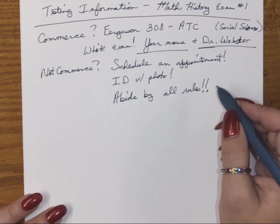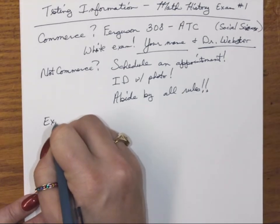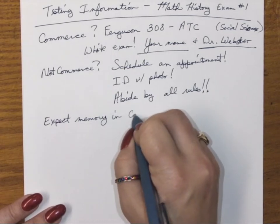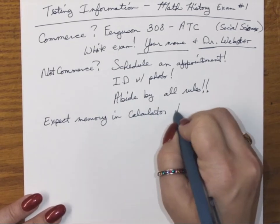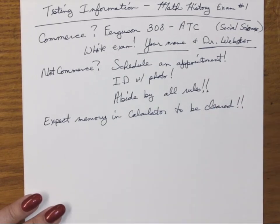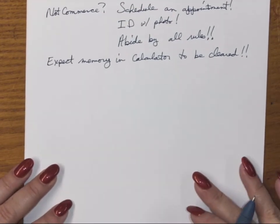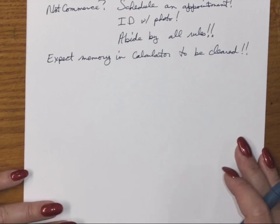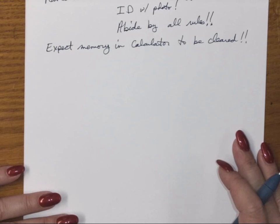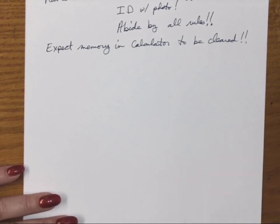If you bring your own calculator to a testing center, you can expect your memory to be cleared. That could be a problem for you if you have programs or notes or things like that in your calculator. So just be aware that that's what's going to happen. In Commerce, we have our own calculators, and we will gladly let you borrow one. I don't know about other locations, so you need to talk to them and see what it is that you need.